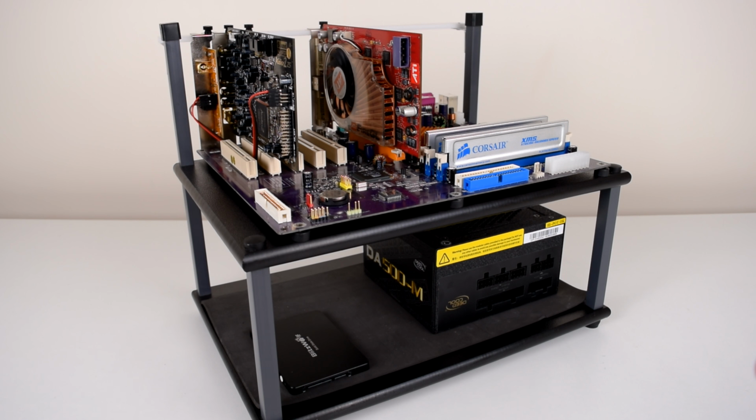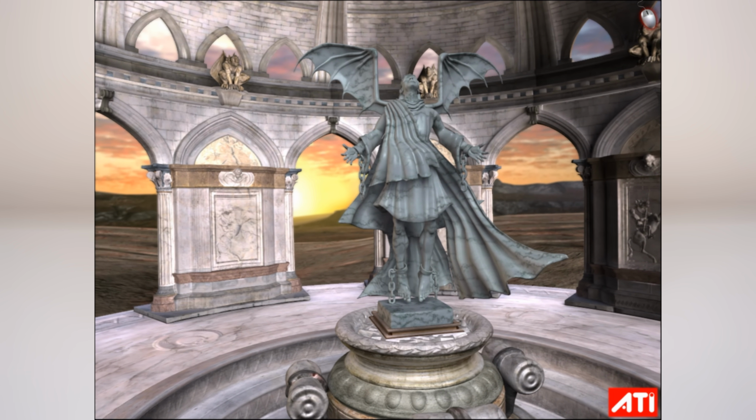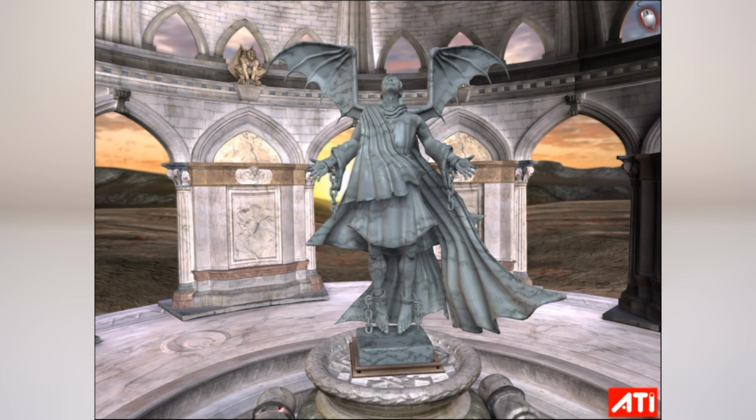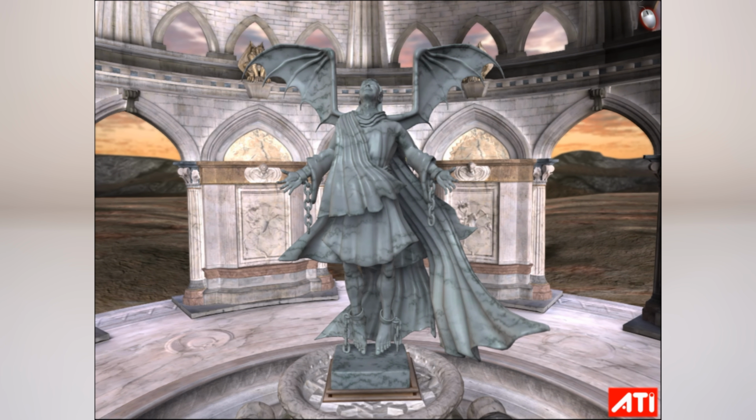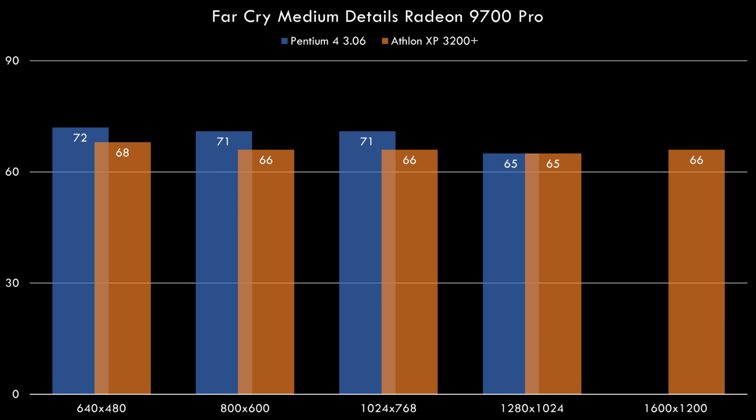And here we have the system all put together on the test bench. We're going to have a look at some benchmarks. Firstly, we're going to compare this system with the final Rambus Pentium 4 machine that we built recently in 3DMark. Very little difference. We can call this a draw, to be honest. Moving on to Far Cry. At medium details, the Pentium 4 is a little bit faster, but not by much, and I don't have a result for the 1600 by 1200 resolution for the Pentium 4.